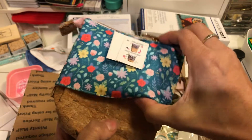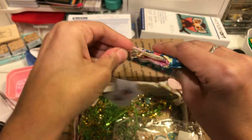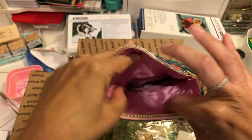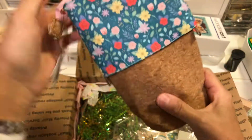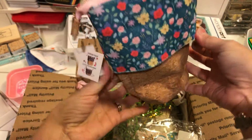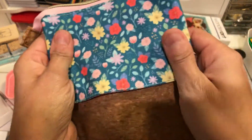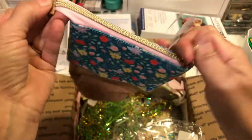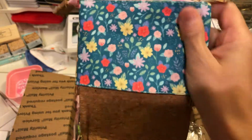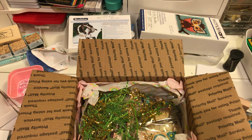Is this one of those? Oh, it is one of those that you put the markers inside and it collapses inside. That's so cute. Then you go like this and you open it up for your markers. That is so cute. I love the colors. Very nice. Thank you. I was thinking of buying one and now I don't have to buy it. She gave it to me. That's so nice.